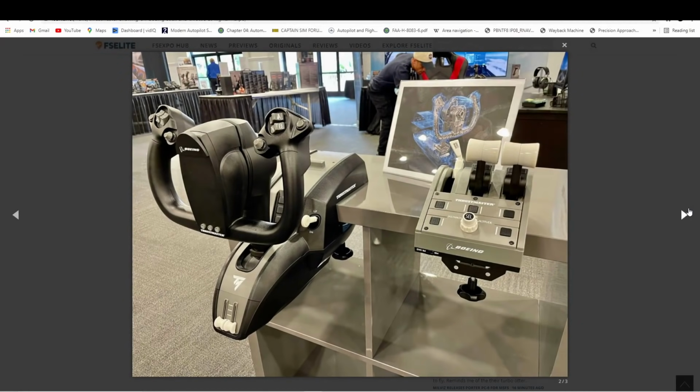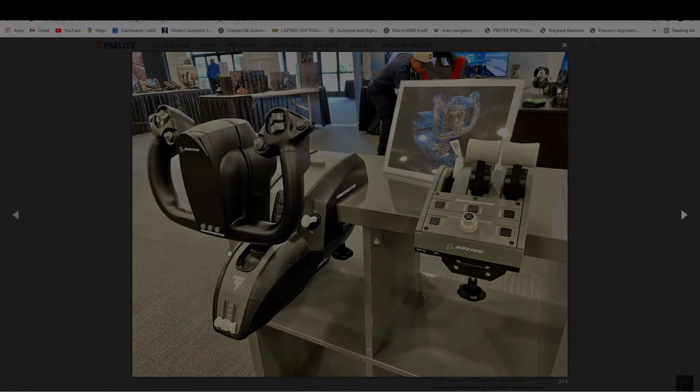Taking a look from the side angle now, kindly provided by FS Elite, you get a better look at the gear assembly. Of course, a lot of work still needs to go on here. So once again, bear it in mind that I'm sure much will change. Also, you get a good look at what clamps these to the desk now. Notice how there is some metal involved in the assembly, so that's pretty promising.